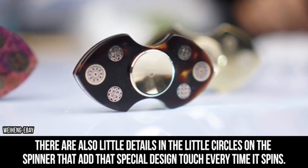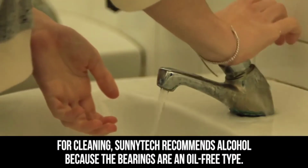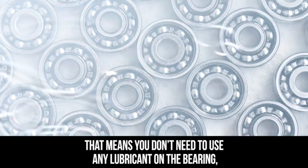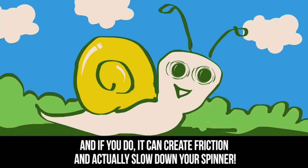There are also little details in the little circles of the spinner that add that special design touch every time it spins. For cleaning, Sunnytech recommends alcohol because the bearings are an oil-free type. That means you don't need to use any lubricant on the bearing, and if you do, it can create friction and actually slow down your spinner.